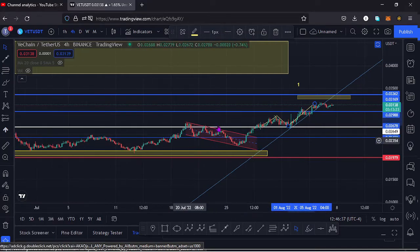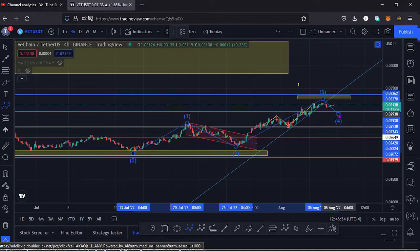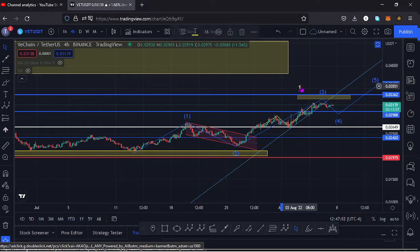In this movement to the upper side, we can term this as an Elliott wave count to the upper side, having this movement here as my wave 1. Then we saw a second wave, then the movement that we are in at the moment is a wave 3 to the upper side, then I will expect a wave 4, and then a wave 5, and that movement to the upper side will be completing a higher Elliott wave count 1, which I have labeled here in yellow.